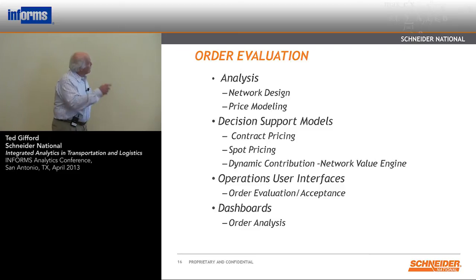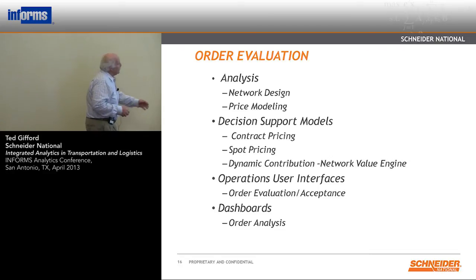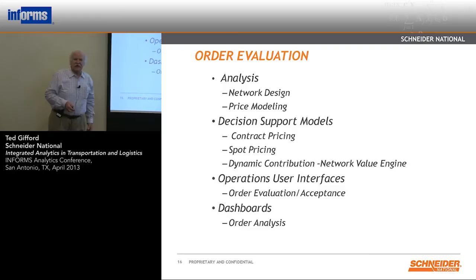So in this flow here, I'm going to give a couple of quick examples of this analysis that occurs on the front end. I'm going to talk about a couple of decision support models. And then I'm just going to quickly show you what a user interface looks like for operations that sits in front of these decision support models, and then a couple of dashboards.